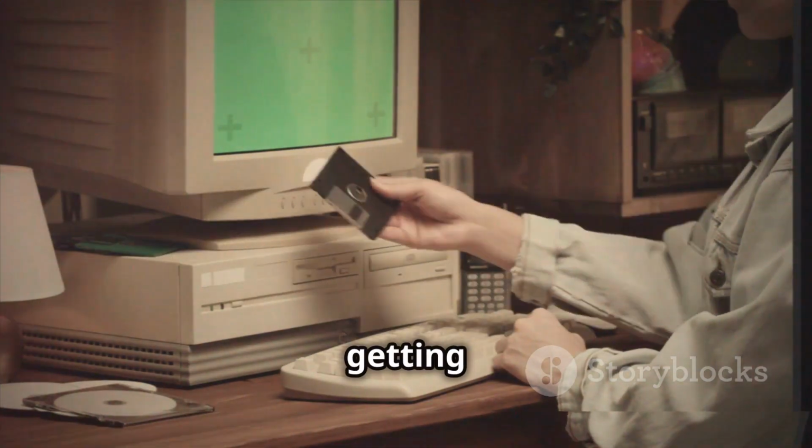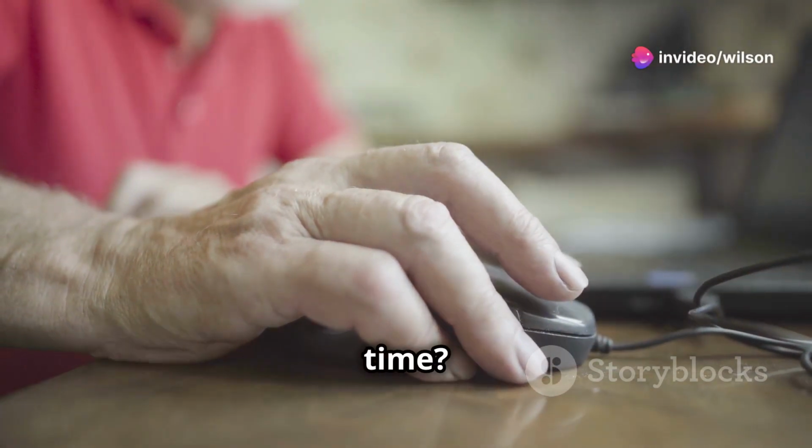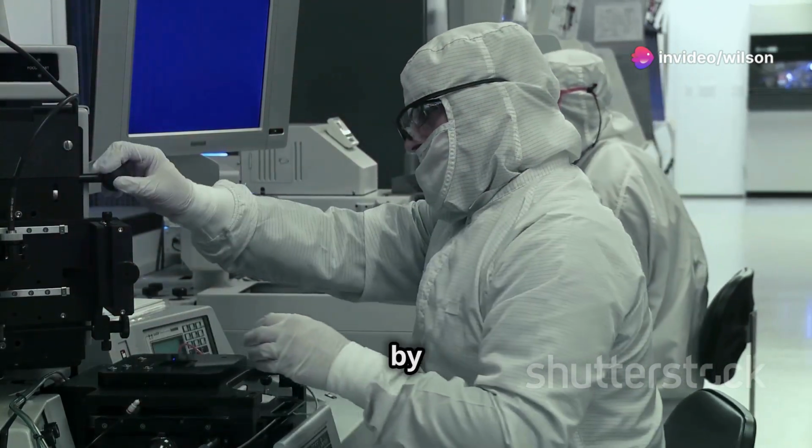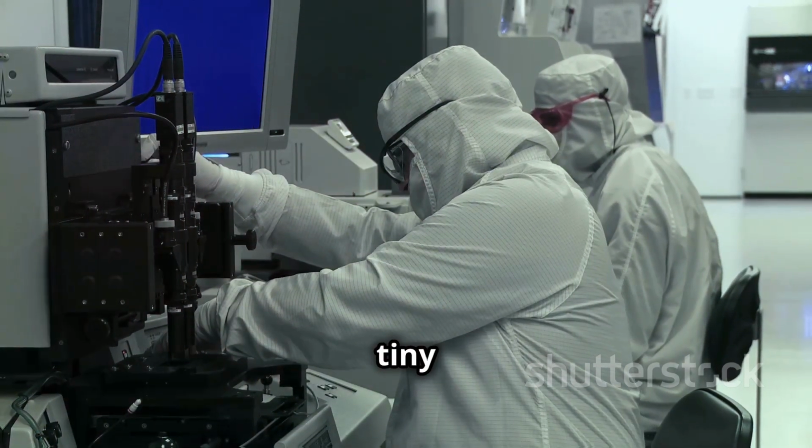Remember the excitement of getting your first computer, or the amazement of using the internet for the first time? These moments were made possible by the tireless work of engineers pushing the boundaries of what's possible with these tiny chips.